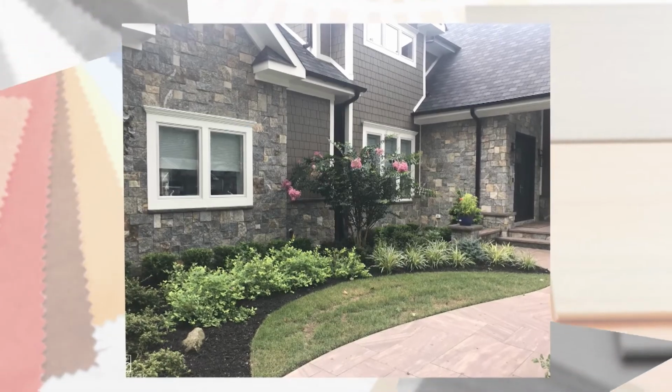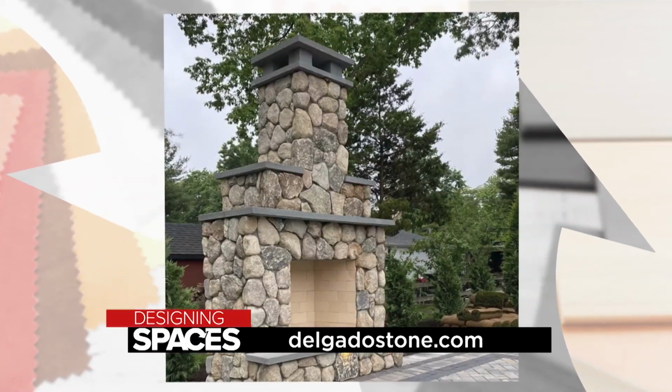If you're looking to update the front of your home or build a stone hardscape in the backyard, the right product is waiting for you at Delgado Stone.